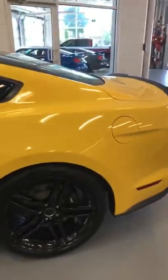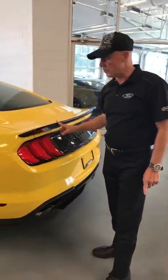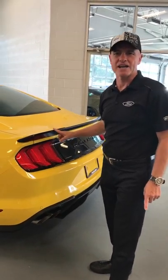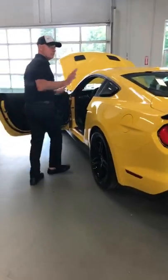One of the most important things is when you order the car, I'm going to remind you again, notice this car gets its own special spoiler from Roush. You must order spoiler delete. Please remember that. I'm going to start this baby up and show you how it sounds. Absolutely stunning.